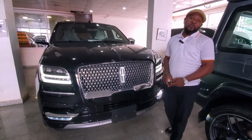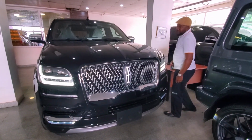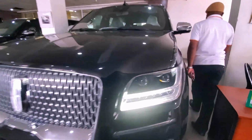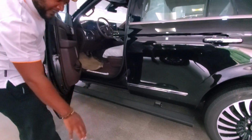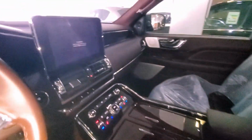This is a Lincoln Navigator 2021, a V8 engine, very luxury. So big, brand new, 2021. You can see the steps of the car. Once you open the door, the step comes down like that, and you go inside the car. This is brand new tan leather, you can see the interior. This is chocolate brown. So wide, you can see the dashboard, you can see the display screen there.